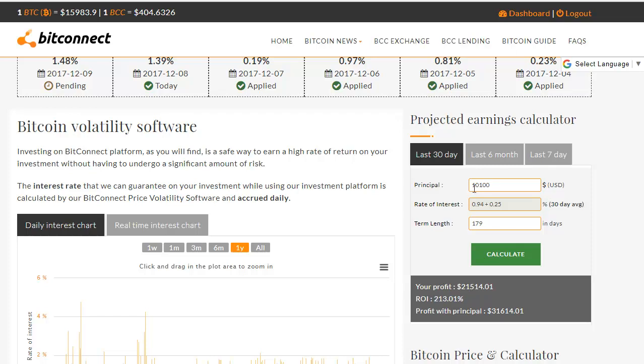21,514 on a $10,000 investment. 213% on 179 days. Your total profit with principal coming back is 31,000. You can't get that anywhere. You can't do that. Is this thing too good to be true? Is it just too good to be true? Ooh. All right.